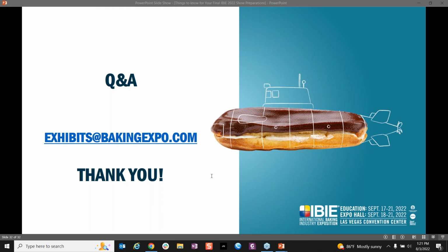Where can badges be picked up in North Hall? Great question. So we will have badges on Thursday and Friday for exhibitors to pick up. It's close to the Freeman Service Desk. Alyssa shared the floor plan for their service desk. We'll also have a registration desk there for exhibitors to pick up their badges. And after Friday at 5 p.m., if you don't get your badges at that location, you're going to have to go over to West to pick up your badges. Sam, is that correct? That is correct. Great, thank you.